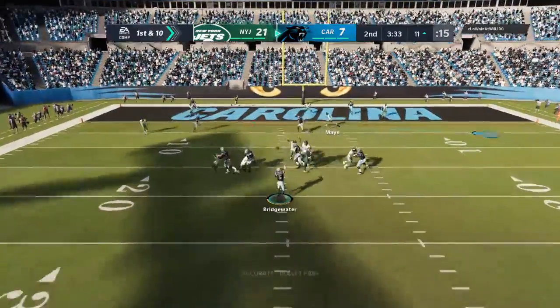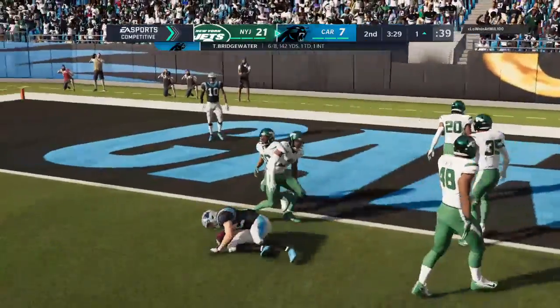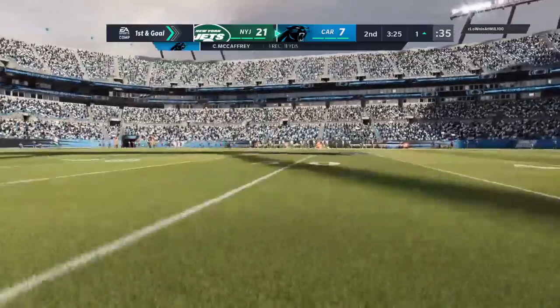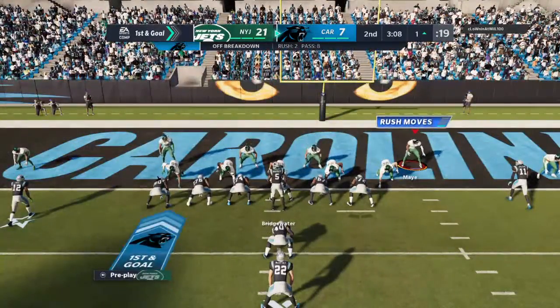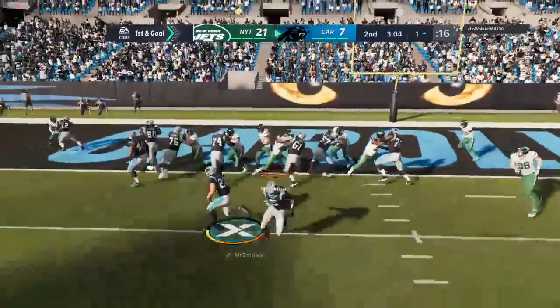First down, Bridgewater. This is caught. And he's brought down. A good-looking drive so far for the Panthers and a first down here. Well, these guys have definitely been outplayed in the first half. I like their countenance. I like the way that they haven't panicked out there, the way they're carrying themselves.